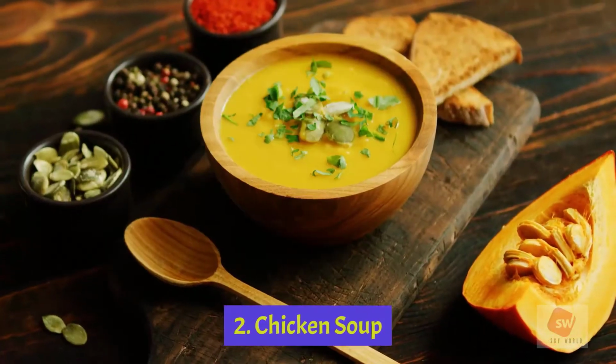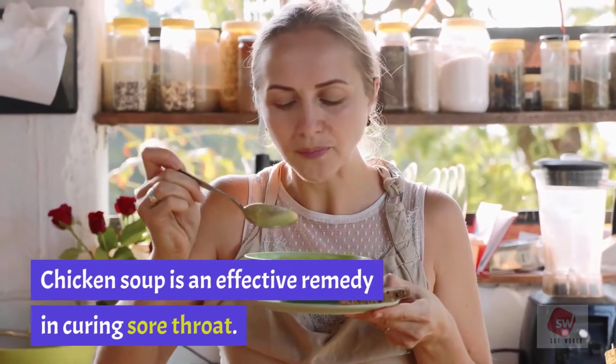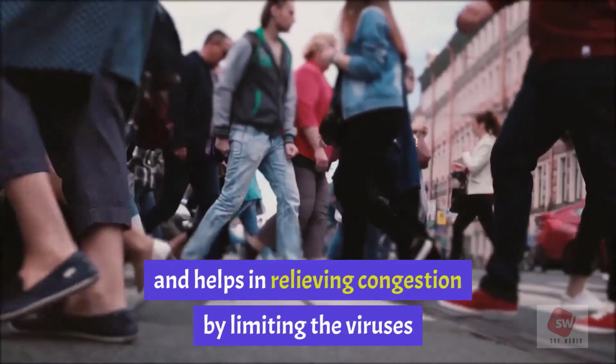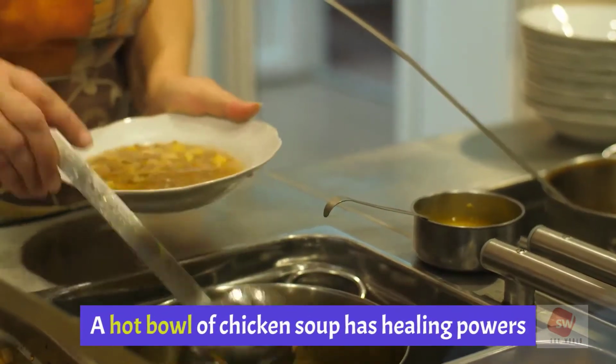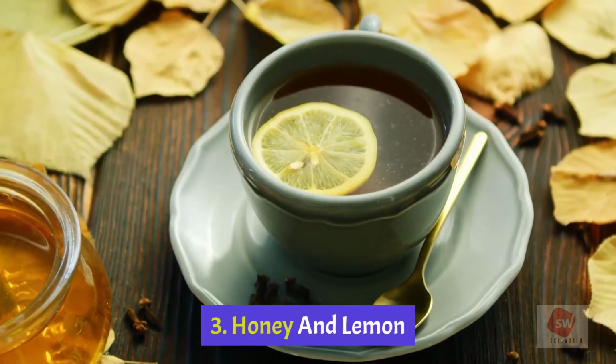2. Chicken soup. Chicken soup is an effective remedy in curing sore throat. It has mild anti-inflammatory properties and helps in relieving congestion by limiting the viruses that come in contact with the mucous membranes. A hot bowl of chicken soup has healing powers as well that will get rid of the sore throat.